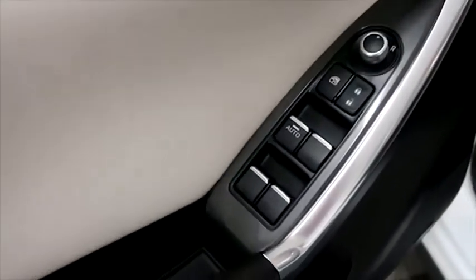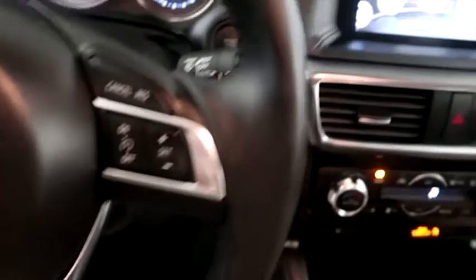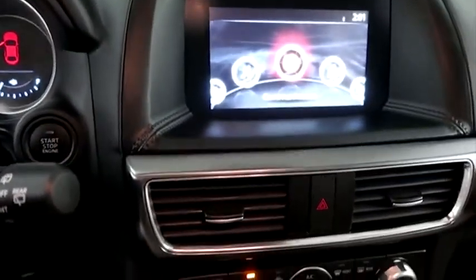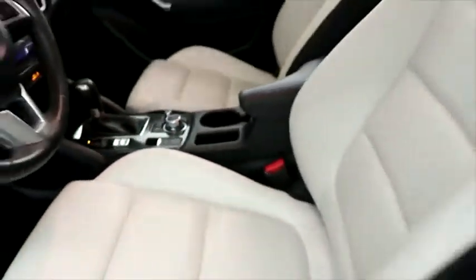We're going to take a look inside now, just to give you a look at all the different features that you're looking at on the inside as soon as you sit in. We're going to take a look at the steering wheel here as well, and then a look at the center console to show you the stereo and climate controls that you can expect to see.